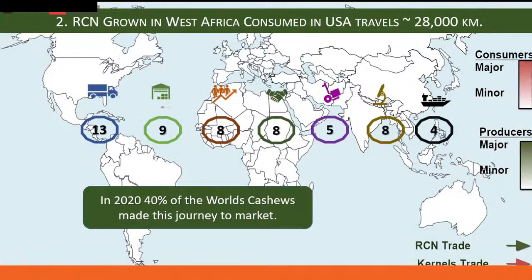And just to emphasize that, we look again at our calculation of journeys: trucks, warehouses, traders, contracts, movement, quality analysis, and ocean shipment. This incredible journey from West Africa to Vietnam or India and all the way back, perhaps to North America or to Europe for consumption. In 2020, 40% of the world's cashews made this journey to market. That's remarkable by any standards.